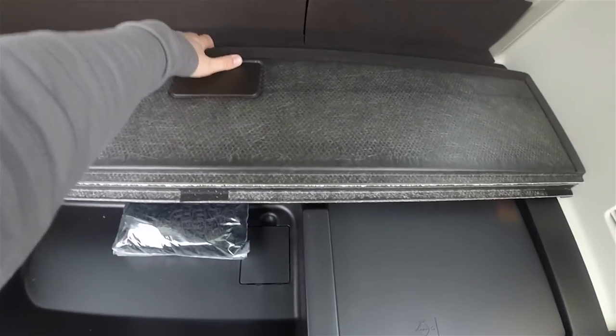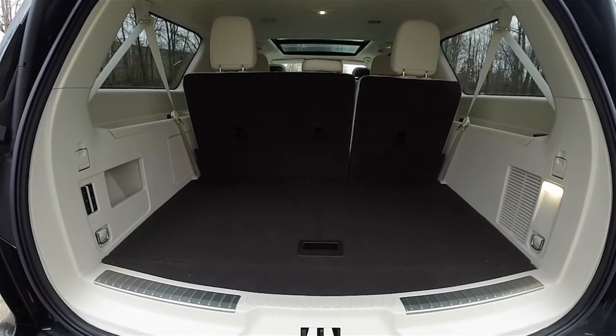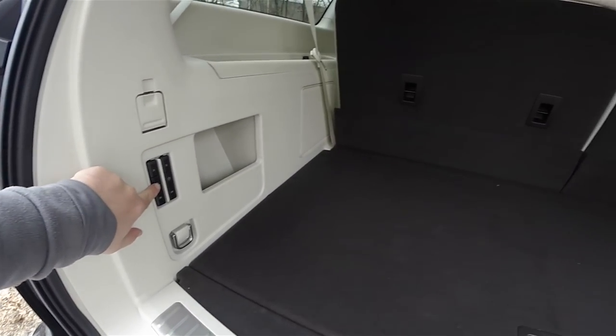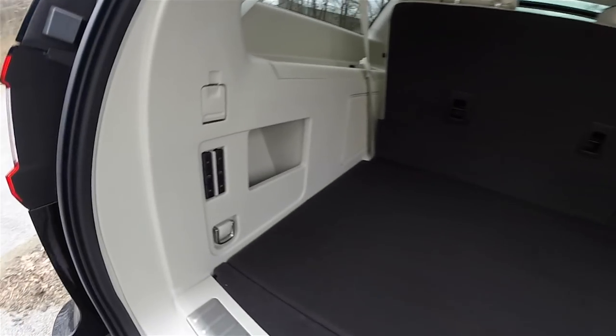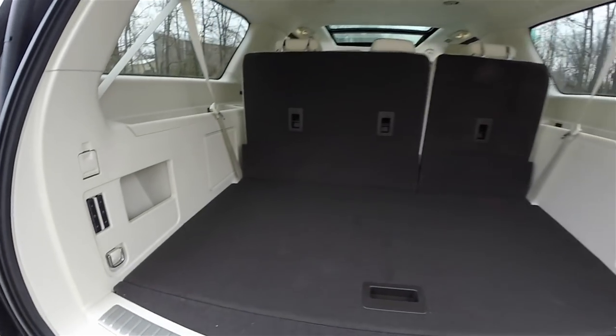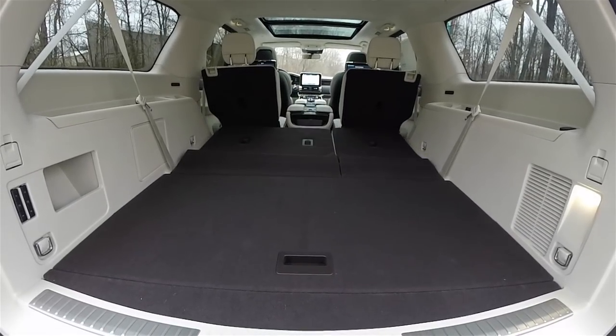And now we're going to mention cargo capacities for the luggage area. Luggage capacity for the Navigator L is enormous, as one would expect. With the seats all upright, total cargo capacity is 36 cubic feet. With the third row seats folded, capacity is increased to 79.6 cubic feet.